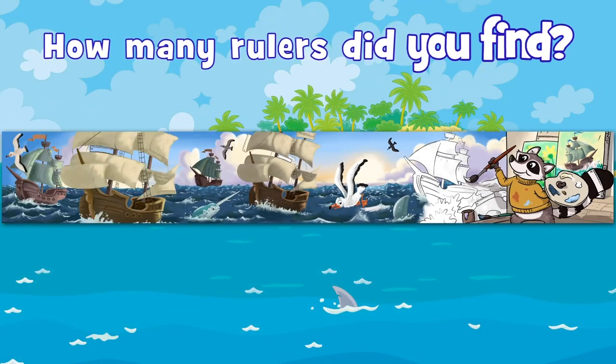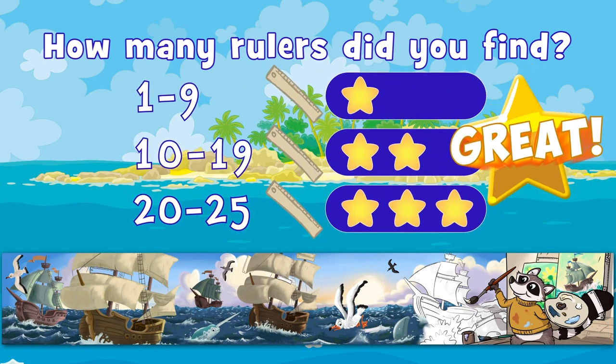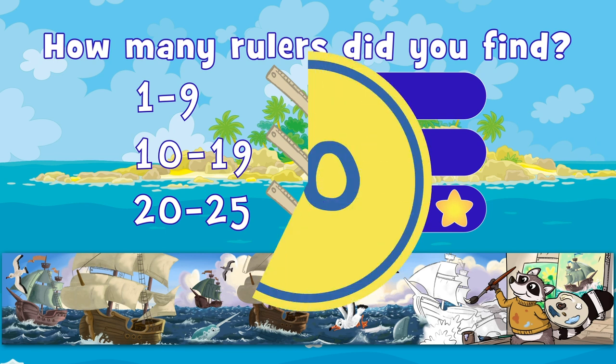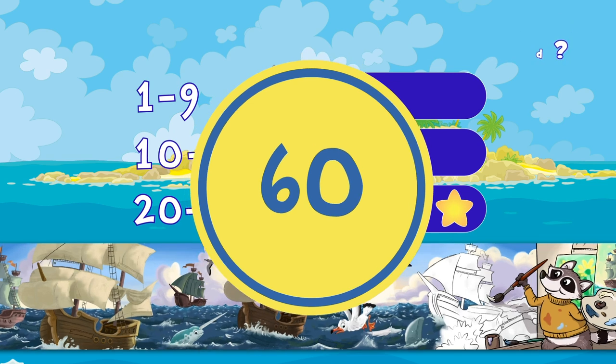How many rulers did you find? If you found 10, you really measure up. Okay, let's try it again. Only this time, you'll have a whole minute to find as many rulers as you can. Ready? Go!